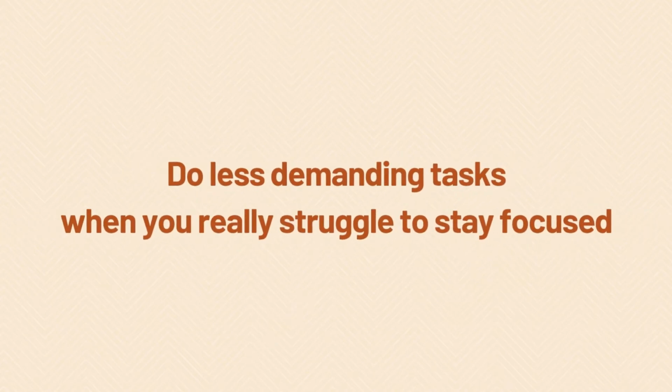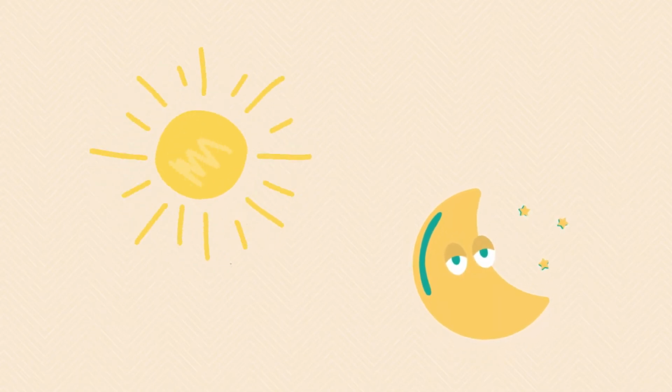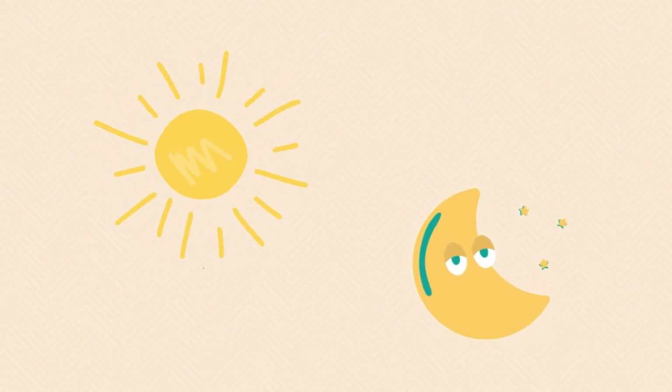Tip number 5. Do less demanding tasks when you really struggle to stay focused. Save tasks that require your full attention and focus to when you feel most alert during the day. Strategically choosing your tasks based on your focus level will benefit you in the long run.